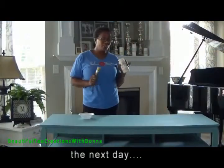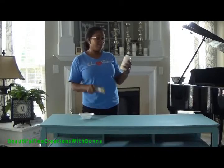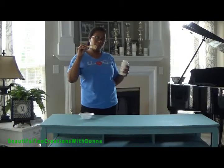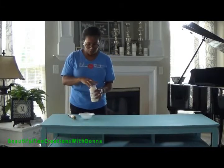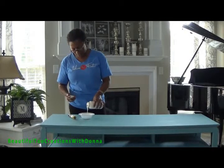We did end up putting 2 coats of paint on this TV stand. Now I'm getting ready to do a wax coat. It's also by Folk Art, and I'm going to use the Folk Art waxing brush. And all of these items, again, were purchased at AC Moore. So I'm just going to pour a little bit of the wax in here and do a top coat.